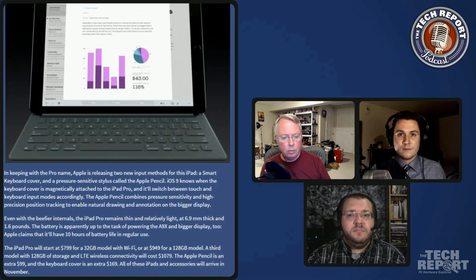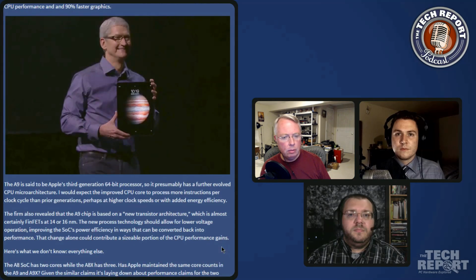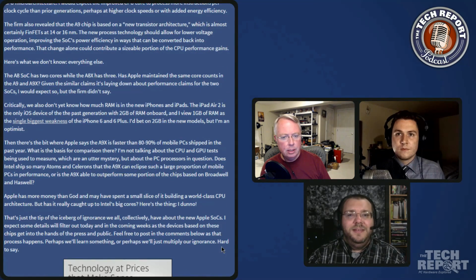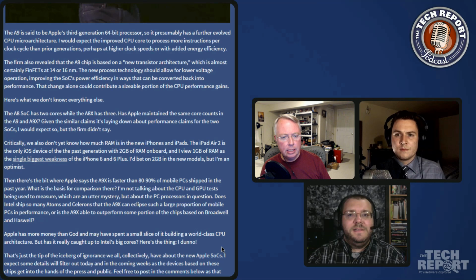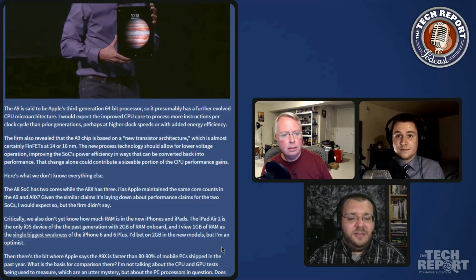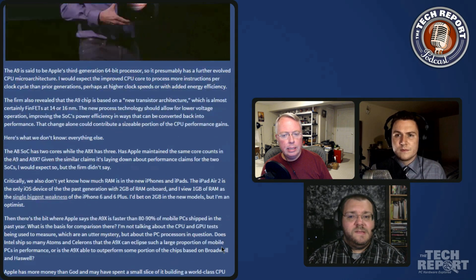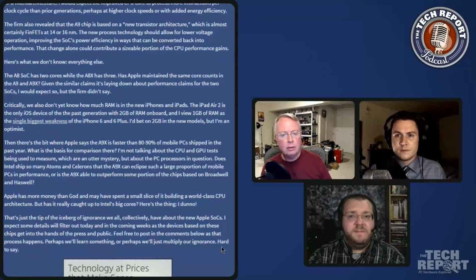Yeah, let's look at, okay. So speaking of the performance claims, and I totally agree, the RAM on the phones is a big deal, and I'm hoping that they've fixed that. Let's look at one other aspect of the performance claims, is that they said that the A9X is faster than 80 to 90% of the mobile PCs shipped in the past year. Wow. And yeah, they made a similar claim for the A9, I think, as well, and that sounds very impressive.